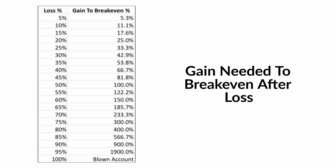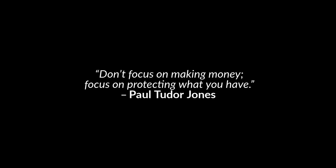Let's just look at if you have a 20% loss on your account. Well, you need a 25% return to break even. If you lose 50% of your account, you need 100% return of what's left on your account to break even. All the successful and best traders in the world understand this. Just look at what Paul Tudor Jones says.